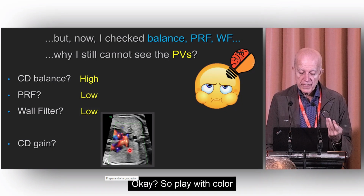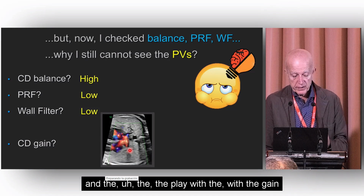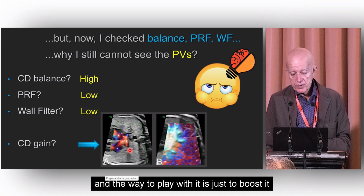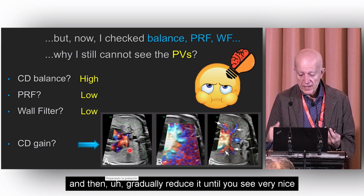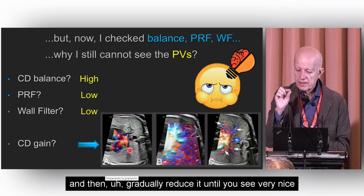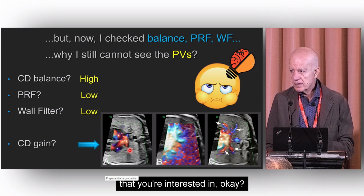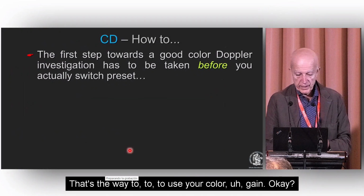Okay, so play with color and play with the gain of the color and the power. And the way to play with that is just to boost it until you have a thunderstorm of color, and then gradually reduce it until you see very nice and neat flow just only across the vessels that you're interested in. Okay, that's the way to use your color gain.